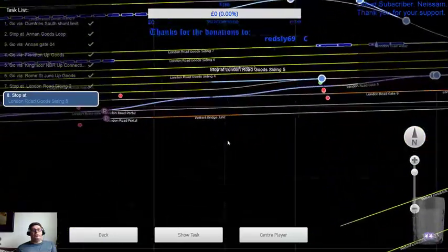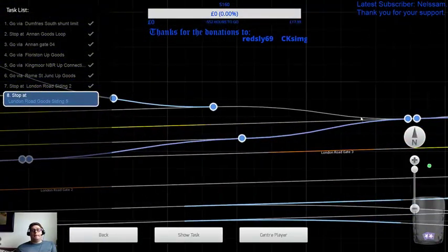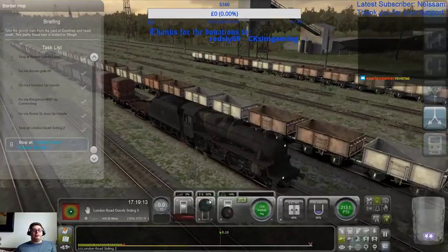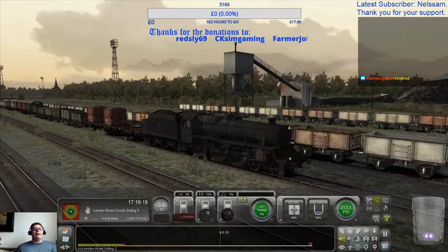Yes, it's behind us. So we've got to come into here, which is that one. That then sees us into good siding 5. And there was me thinking we were done. Reverse. Thank you, X Series.